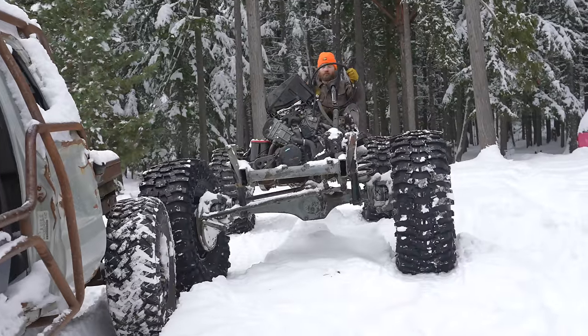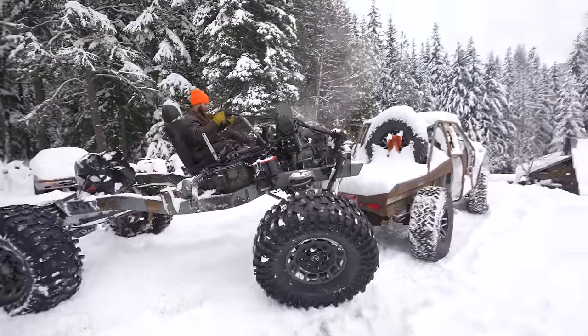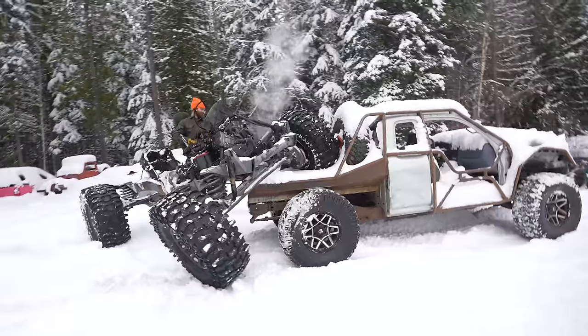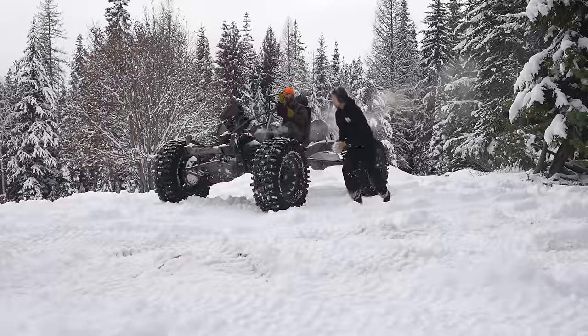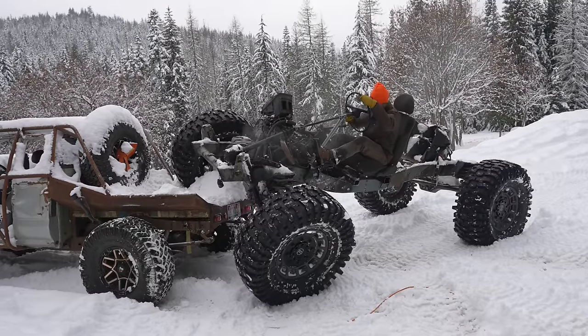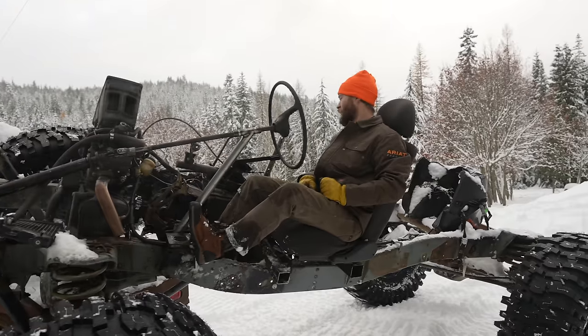So, do you get right up on the bed? I think so, if I do it right. Can drive over the Tacoma in the snow. Yeah. There's not much that's going to be difficult for this thing.